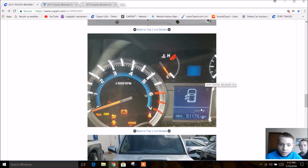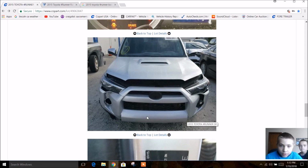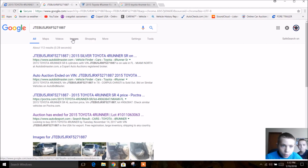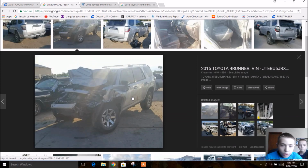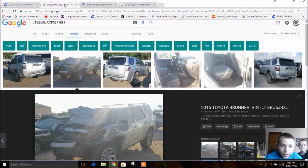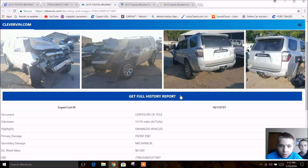But the speedometer looks to be okay. And over here, it looks a bit messed up. So now, what if we try searching the VIN number on Google? We go on Google Images, and you can see right here is what looks like this car. You can see the wheels, they're the same as the wheels on this car right here. And it's the same color, and it looks pretty much like this car. Let's click on it and see what it shows us.